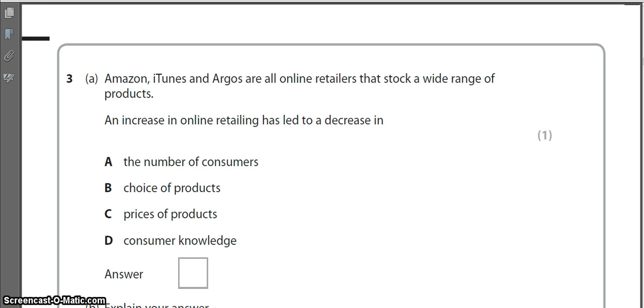Question 3. Amazon, iTunes and Argos all are online retailers. An increase in online retailing has led to a decrease in C, price of products. As businesses operate online, it helps to reduce their fixed costs. What type of fixed costs does going online help a business to reduce? Well, for example, they will have to pay less rent, as they may not need to have shops in order to sell their products.